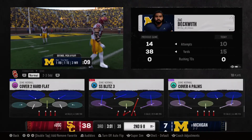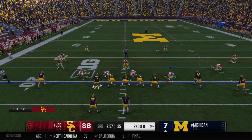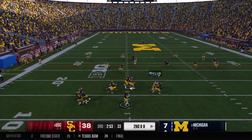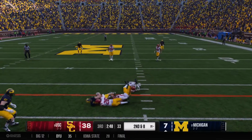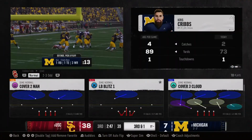That's a really good job by the defense, wrapping them up, getting them on the ground, taking away that run game, making them one-dimensional, putting them in passing situations. Really good job by the defense. He's back to throw on second down. He makes the connection. He's really close to that first down marker, but they stop him just a bit short.